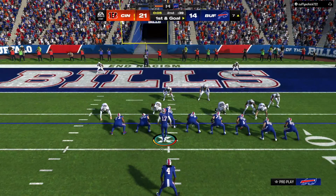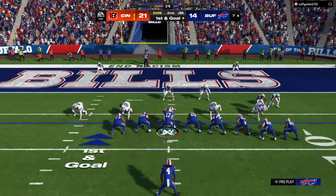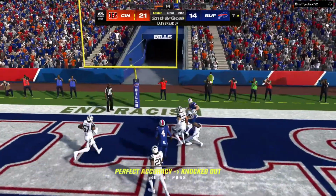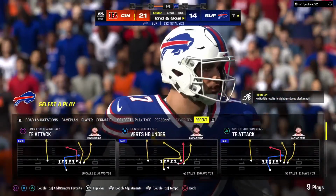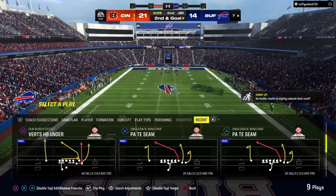A chance now to get even before the break as they come up first and goal. A final shot before half for Allen. Looking end zone, but it's incomplete. On that snap, he's the hero of his defense up to the play he just made. A one-possession game, and his hit kept it exactly that.